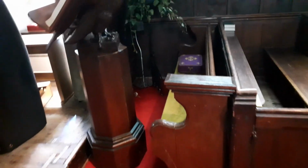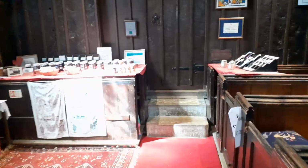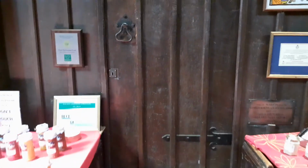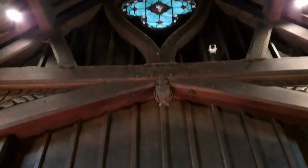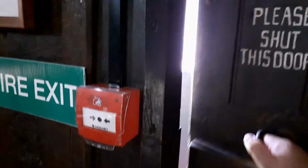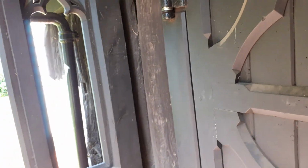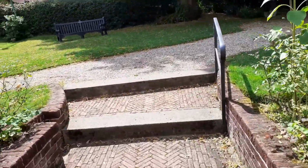This is a strange looking pew. Corner pew. So I'm going to take you around outside. I guess this door would go up to the belfry. This would be the belfry, I guess, the steeple. Another beautiful lead-light window. So we'll go outside. Okay. So now on the south side of the church.